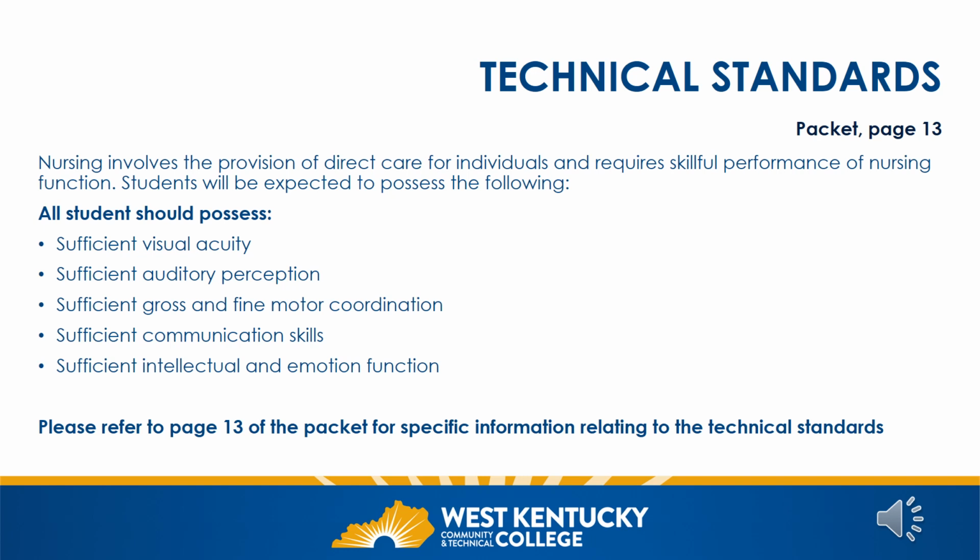Nursing involves the provision of direct care for individuals and requires skillful performance of nursing functions. Students will be expected to possess the following technical standards: sufficient visual acuity, sufficient auditory perception, sufficient gross and fine motor coordination, sufficient communication skills, and sufficient intellectual and emotional function. Please refer to page 13 of the packet for specific information related to the technical standards.